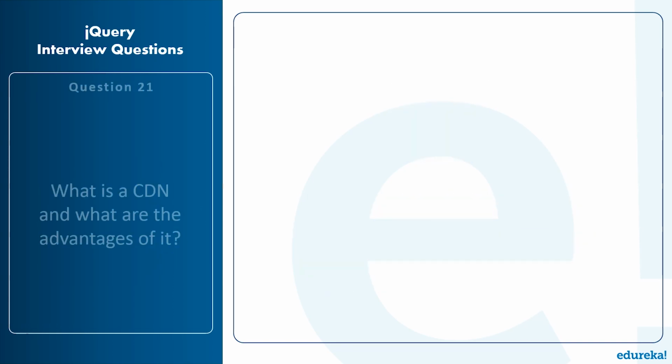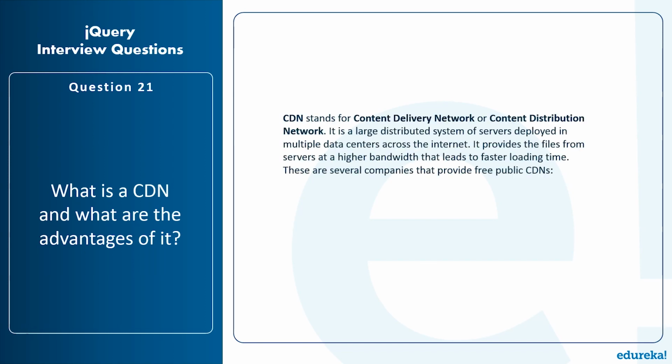Now the next question is, what is a CDN and what are the advantages of it? So CDN stands for content delivery network or content distribution network. Now this is a large distributed system of servers that are deployed in multiple data centers across the internet. So what happens here is that it provides you the files from servers at a higher bandwidth that leads to a faster loading time. Now, several companies that provide free public CDNs include Google, Microsoft, Yahoo.